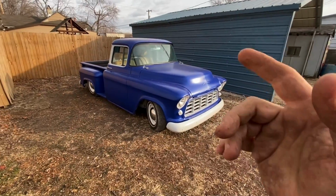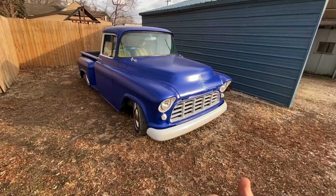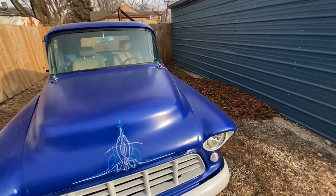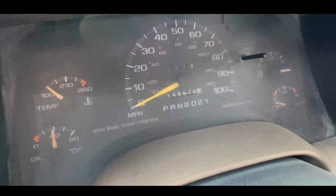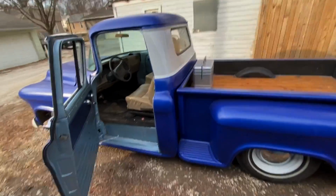So I found a 97 S10 Blazer 4-wheel drive for super cheap, 500 bucks. It only had, I think it was 115,000 miles at the time. Now I think I'm at like 150. Yeah, 150. So I've put 35,000 miles on it myself.